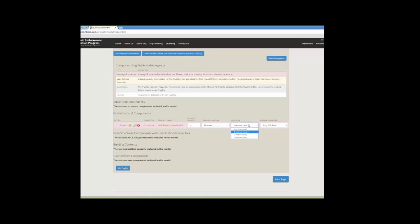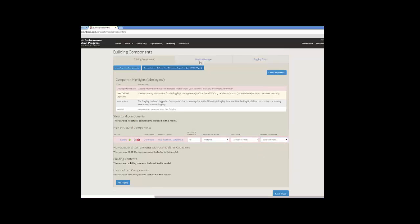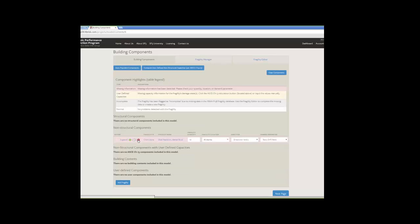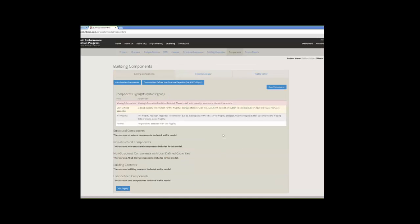I have it in both directions, right? You can put it in direction 1 or 2 only, or 1 and 2. And the demand parameter for wall partitions is story drift. That's what drives the damage there, so we're using story drift. So if you want to go through and manually put all this stuff in, that's what you would do. Or if you want to modify things, you would go to the fragility manager, select it, and add it. We're not going to do that because that would take forever to do.